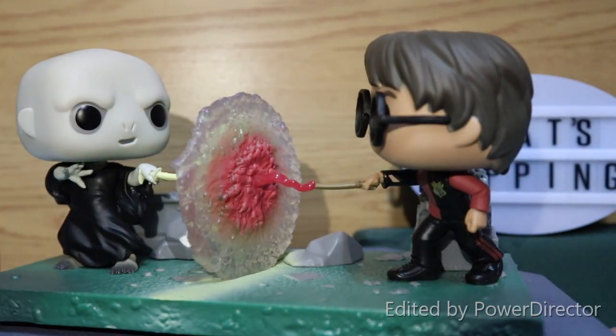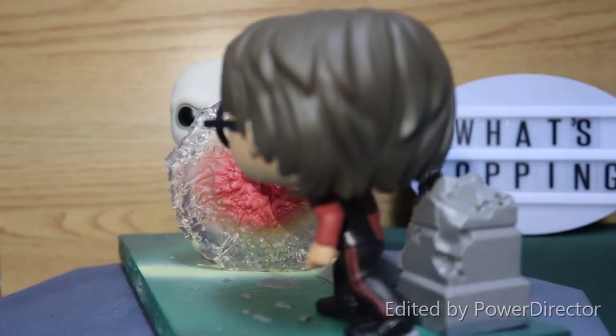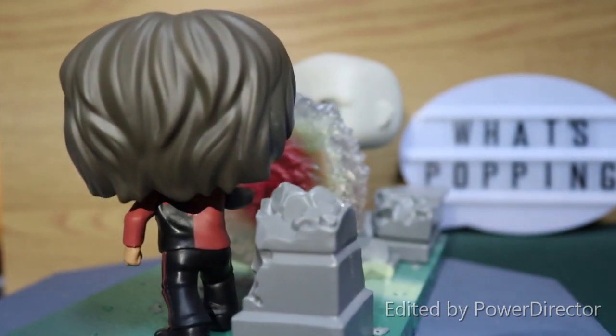The way they've done Voldemort's robes, you can see that they're flowing. If you look over at Harry, he's got the Hogwarts insignia on his Triwizard outfit. He's got his name on the back. Both done super clear. They stand out incredibly well.